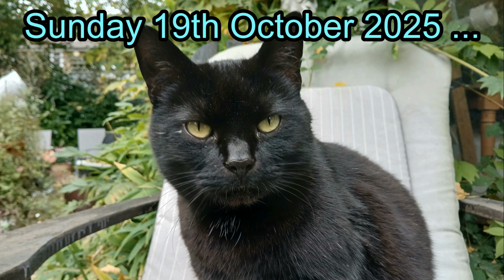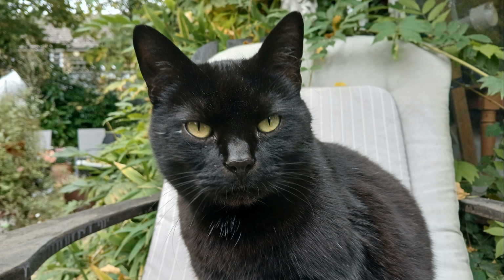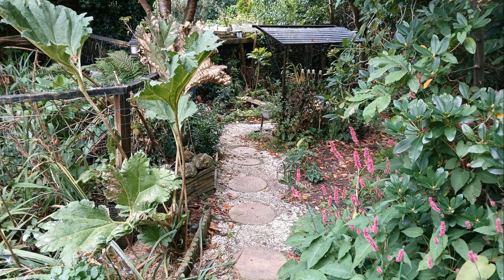Sunday the 19th of October 2025. Yes, that's Toadie, our pussycat, sat on guard duty on the rear patio. And now the photos in the order shot.